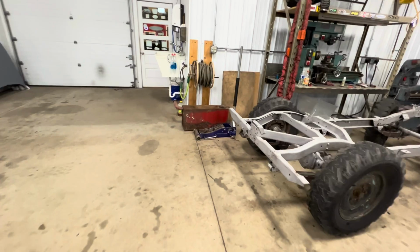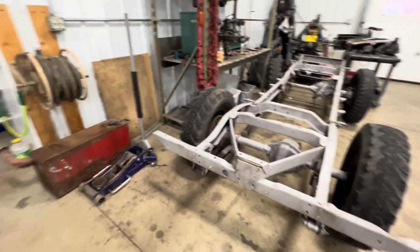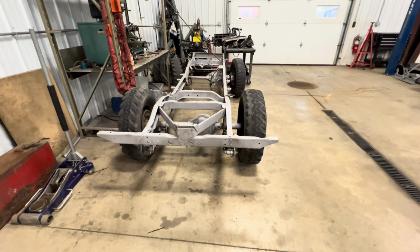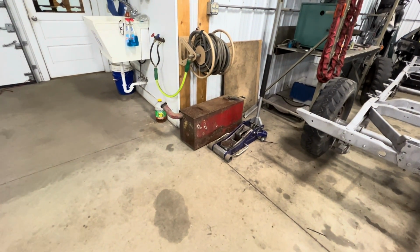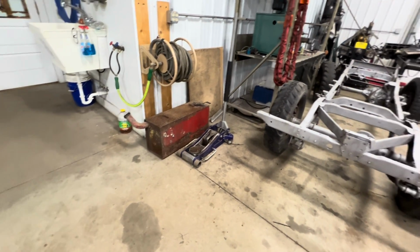This tank actually goes with this chassis, which is another Narrow Track FC150 that we're working on for a customer. So that is an original tank? That is the original tank. Wow.